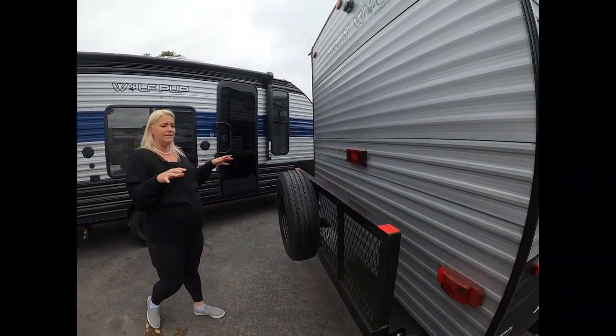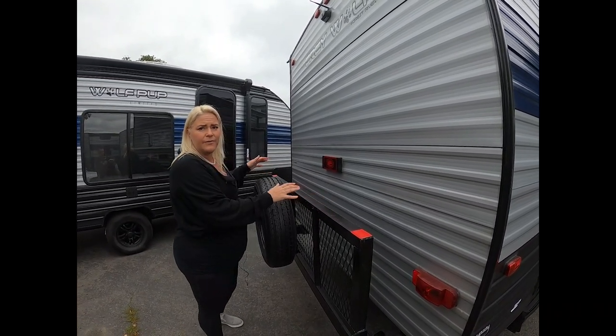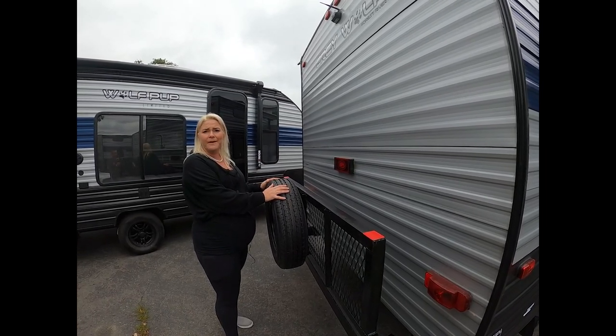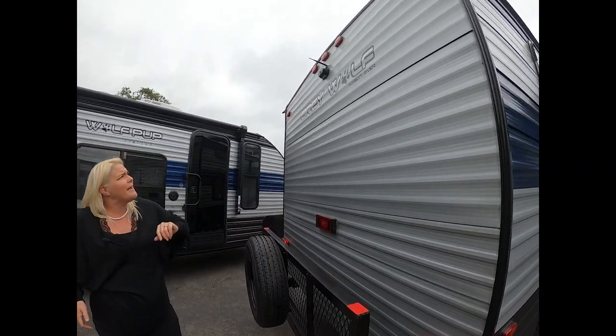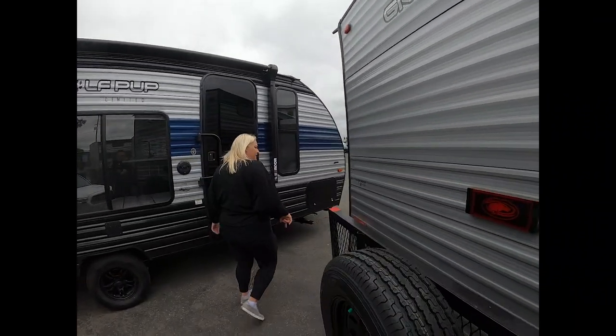The back rack is awesome for bikes, ice chests, anything that's under 200 pounds if you keep the spare tire here. If you remove the spare tire, you can put 240 pounds back here. You do have a backup camera back there. And come all the way around here.